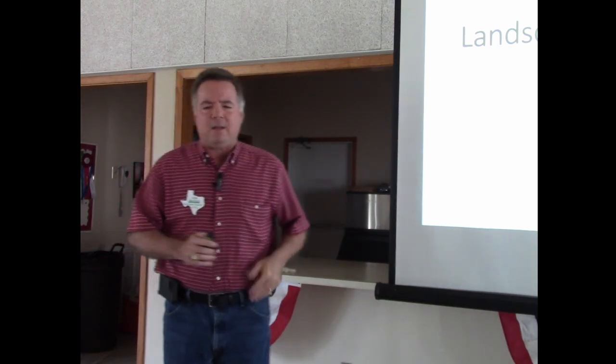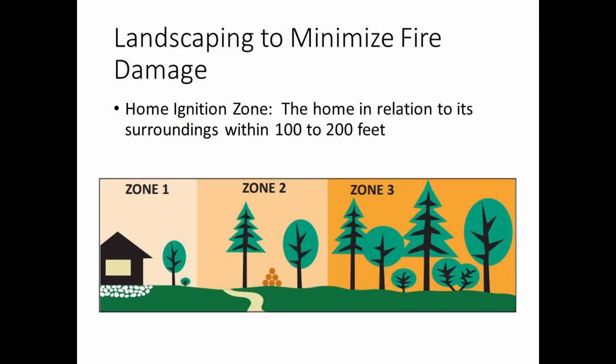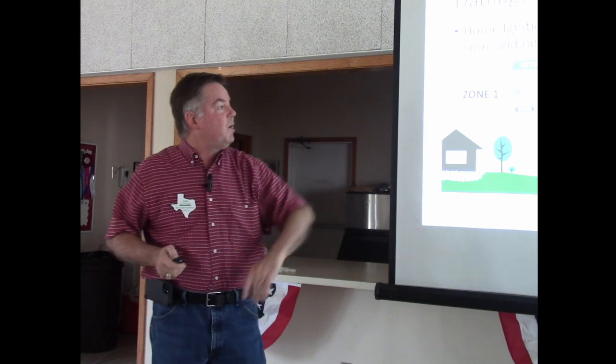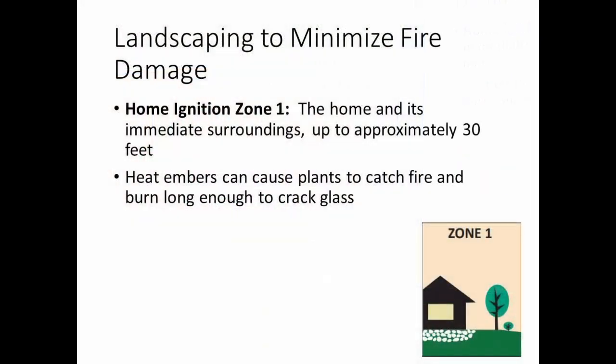Let's talk about the actual landscaping around your house though. So I talked about these zones earlier, these ignition zones. And that's the zones where basically about 200 foot out from your house. So zone one, that's going to be the area that's closest to your house. Consider that about 30 foot from your house in any part that is attached to your house, 30 foot out. That would be considered zone one.